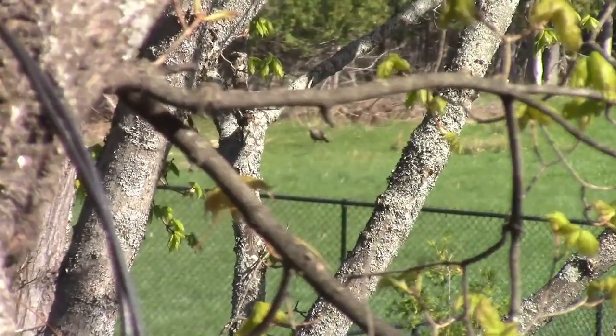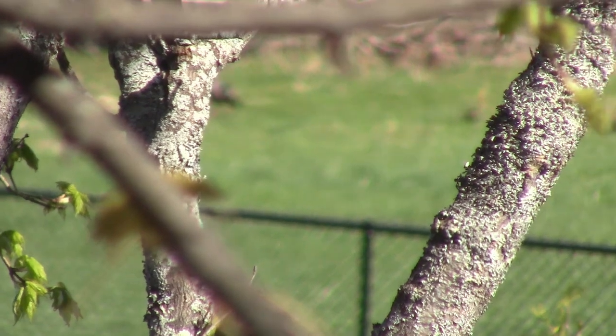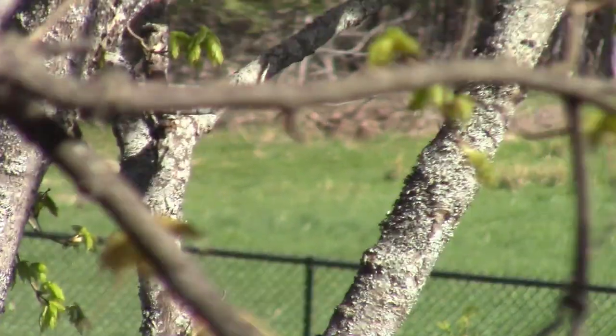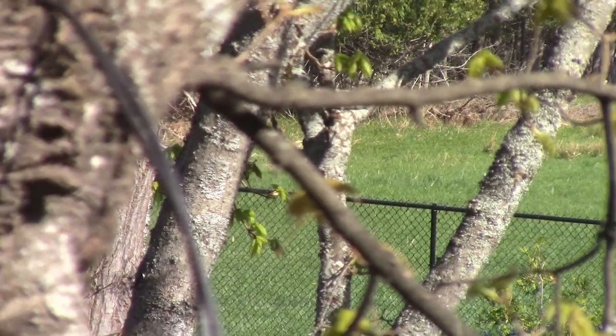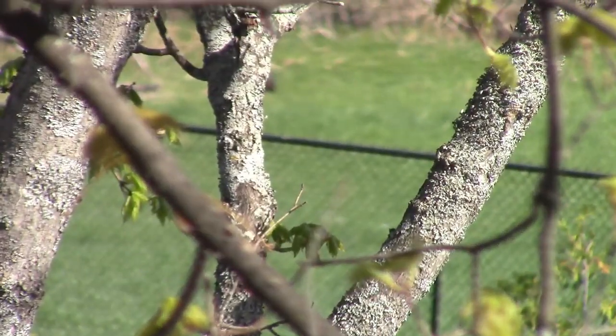Guys, there's a hen right there, over there. See her? Try to get the camera to focus on her. Can't really, because it's got the trees in the way. Feeding along the edge. You can kind of see her. I don't even see the other ones right now.